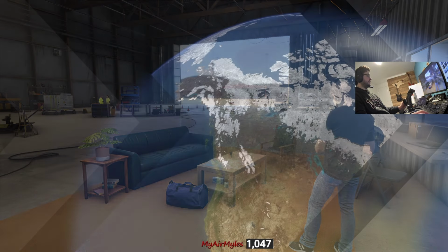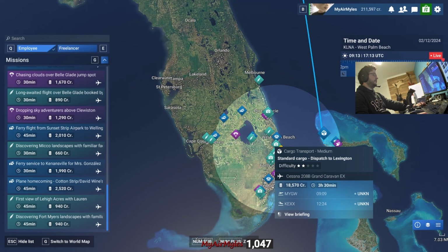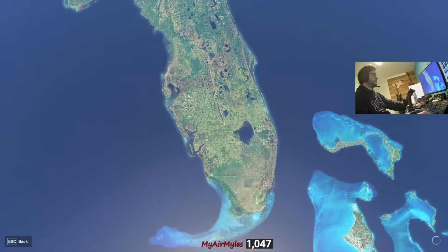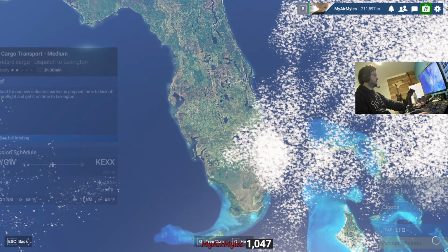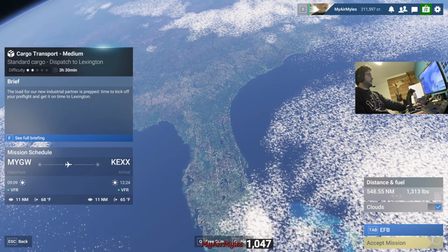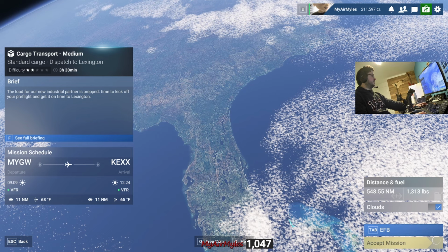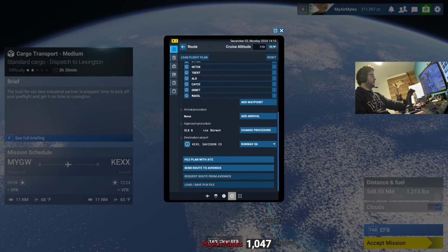Let's jump into the missions and find one. Quite like the idea of this one. So let's take a look at the weather conditions. This is much better, so it's VFR at departure and VFR at arrival. This is good, especially because these flights tend to give you a VFR.